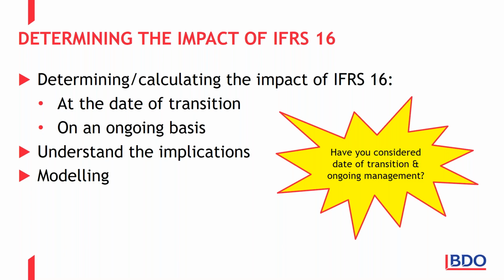There are 3 transition approaches, if you look at them carefully. Let's run the numbers at the date of transition and on an ongoing basis for all 3 approaches, actual numbers. So what will it do to profit for 10 years? And what will it do on the date of transition? What will the numbers be? Let's take that to the audit committee or the board, and with full information in front of them, let them decide on the appropriate transition method. And I think that is really, really important.